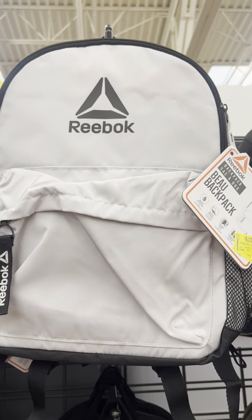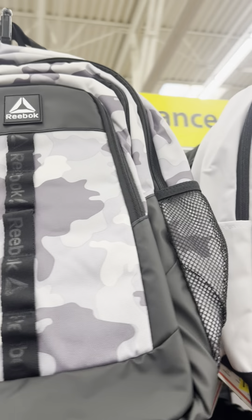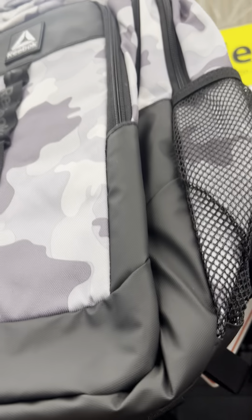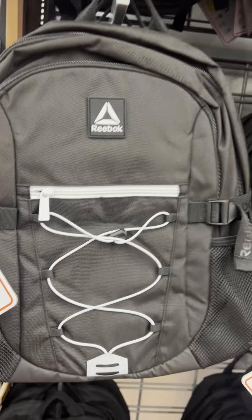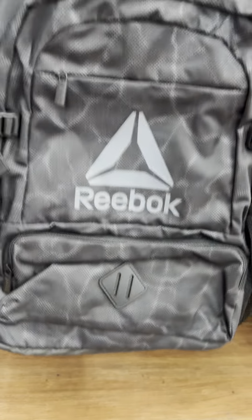And then they have this one right here, and this is also for $6. They do have the gray camouflage over here, and these are for $9. They do have this one right here. Reebok is the brand, and this one is for $13. And then they have this one right here. This one over here is for $9.